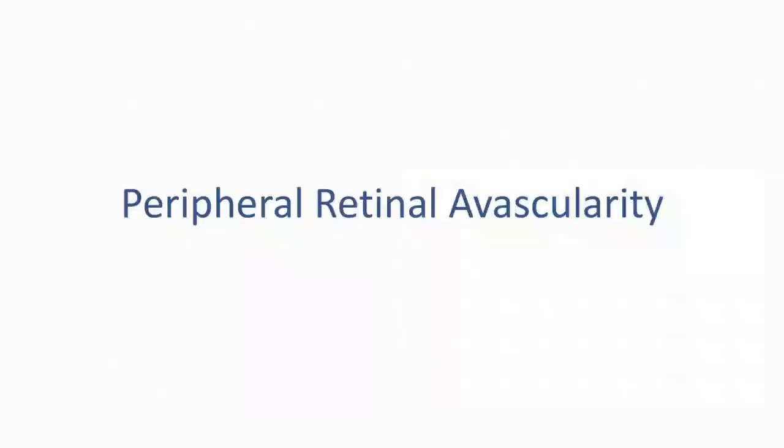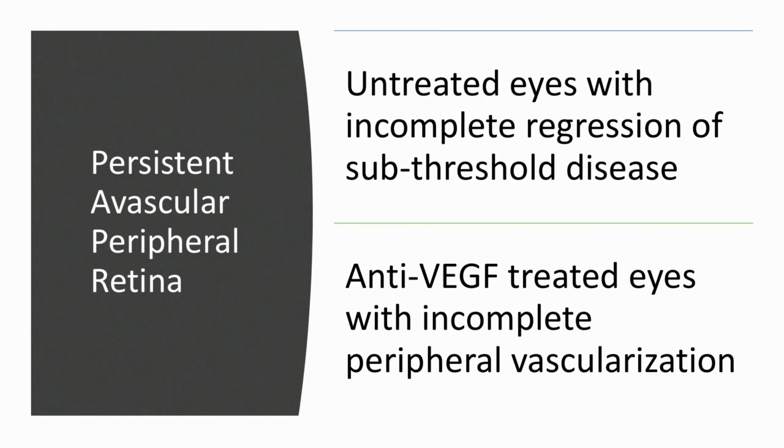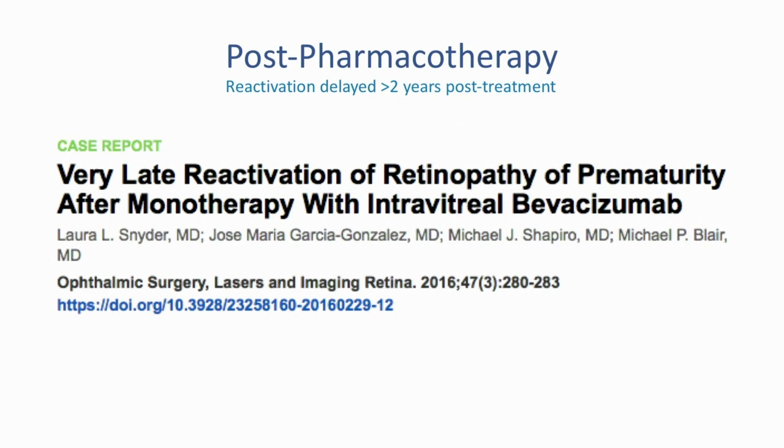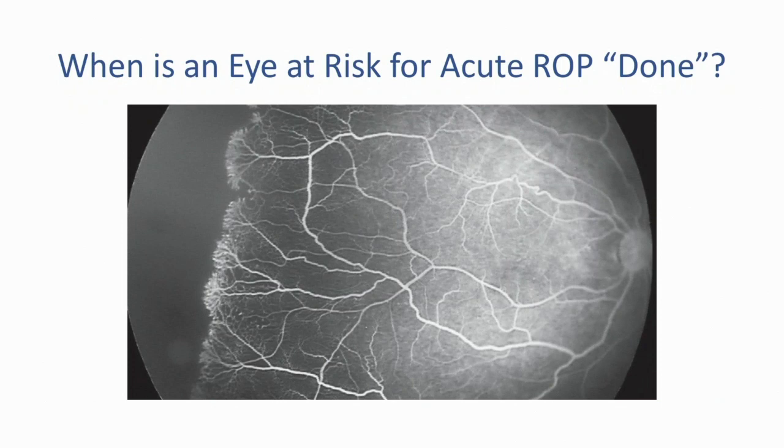Lastly, let me speak a bit about peripheral retinal avascularity. This was primarily encountered previously in untreated eyes with incomplete regression of subthreshold disease. Now we see it somewhat commonly in anti-VEGF-treated eyes without complete peripheral vascularization, because that occurs in up to 97% of anti-VEGF-treated eyes, as demonstrated by Moshfeghi and colleagues. Thus, while a potent tool, there remain concerns with regard to persistent avascular periphery, the risk of late and very late reactivation, prompting some clinicians to apply laser in eyes like this that remain with some peripheral retinal avascularity past 55 to 60 weeks of age in the interest of bringing the disease to a treatment terminus.